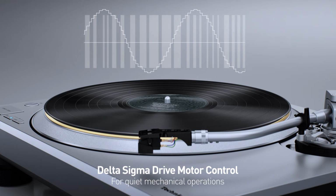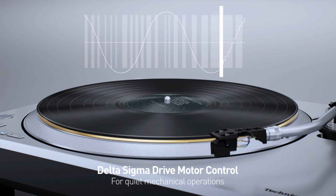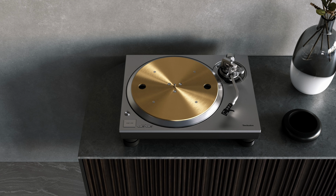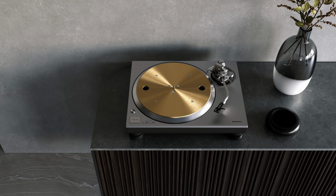So let's start by doing a real-life test to check the rotational speed of the Denon against both a flagship Technics 1200G and the SL-1300.